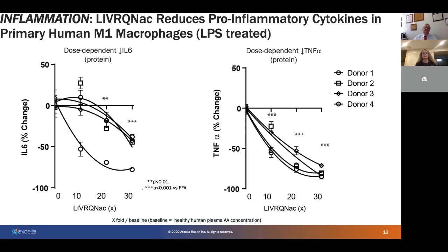Next, let's turn our attention to inflammation, because as we said, NAFLD is a multifactorial disease and has multiple nodes, and one of the nodes is inflammation. To address how LIV-RQNAC could affect inflammation, we employed a primary human macrophage-based system.